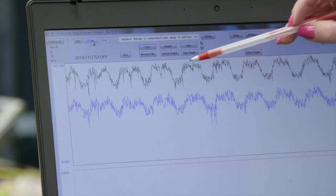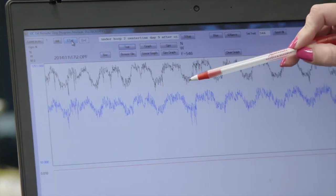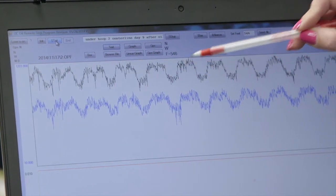This high point here is the oil, and this is not. This is the oil, and this is not. So every time it hits the edge, the signal drops. And then as soon as it hits the oil again, it picks up the intensity.